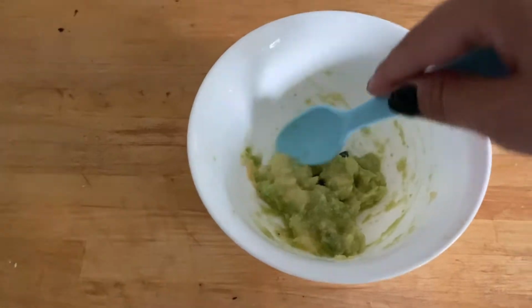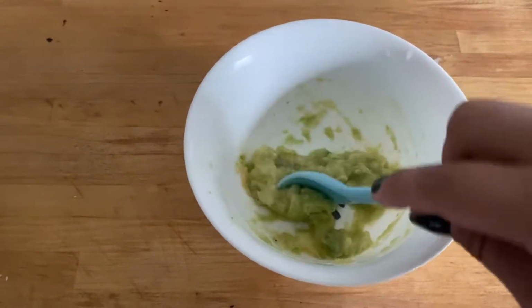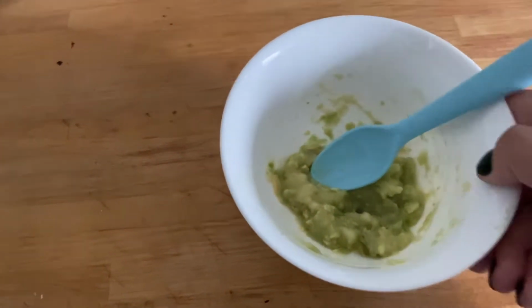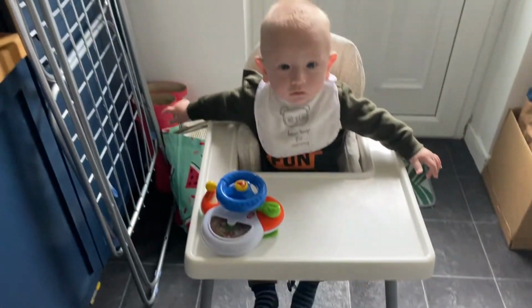Yeah, so that's how it looks when it's mashed. That's avocado and banana, and that's how much he's going to more or less eat. I hope he's going to enjoy it. Let me put the camera somewhere so you can see.